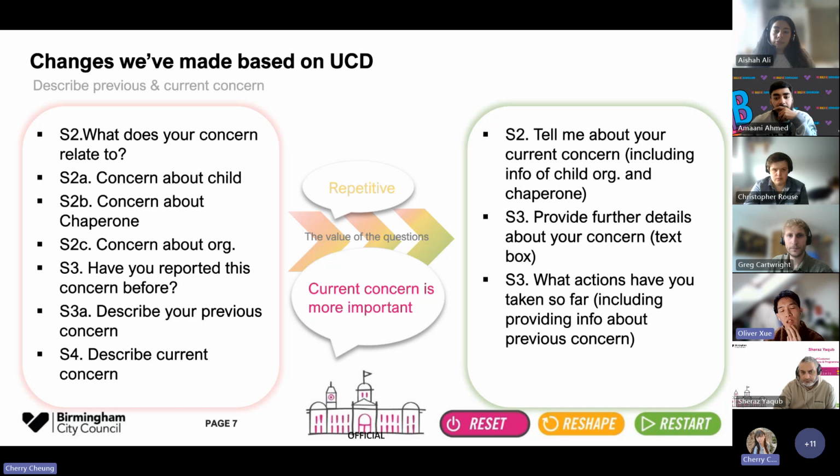Then we had an engagement meeting with relevant teams like surveys, legal and the safeguarding team. We got some quite valuable feedback from them, like the current concern is much more important because it's going to be useful for them to have immediate action or investigation. And also from us as service designers, standing in the shoes of the customer, we find that we have too many screens for them to go through.